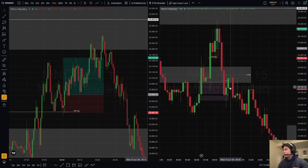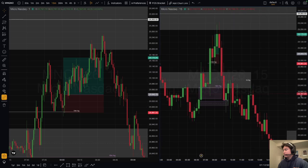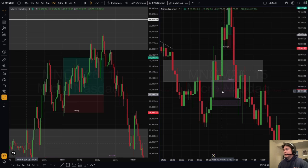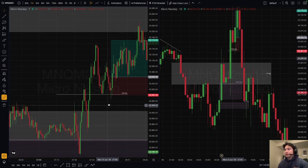And also coming to New York session, we had a 15-minute gap here. So I was looking for a manipulation lower into this 15-minute gap, and then IFVG out of this gap. Now let's go into the lower time frame.